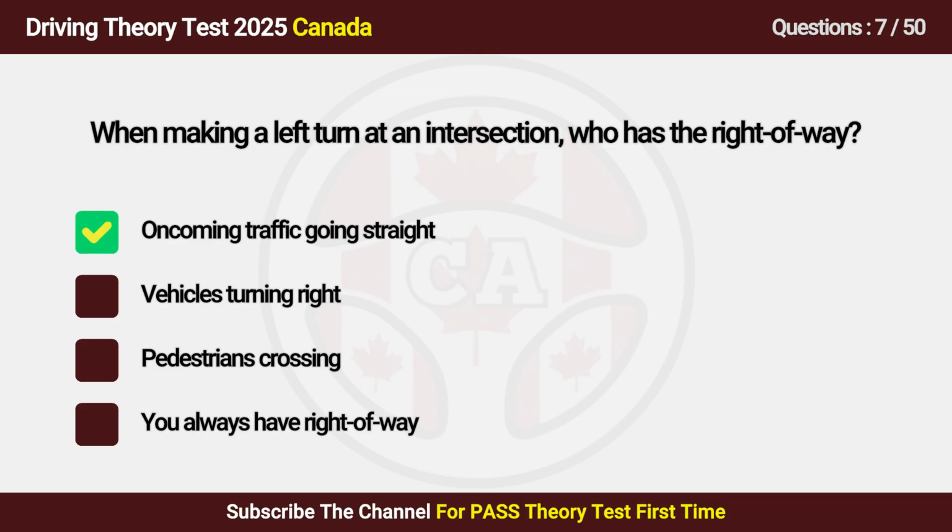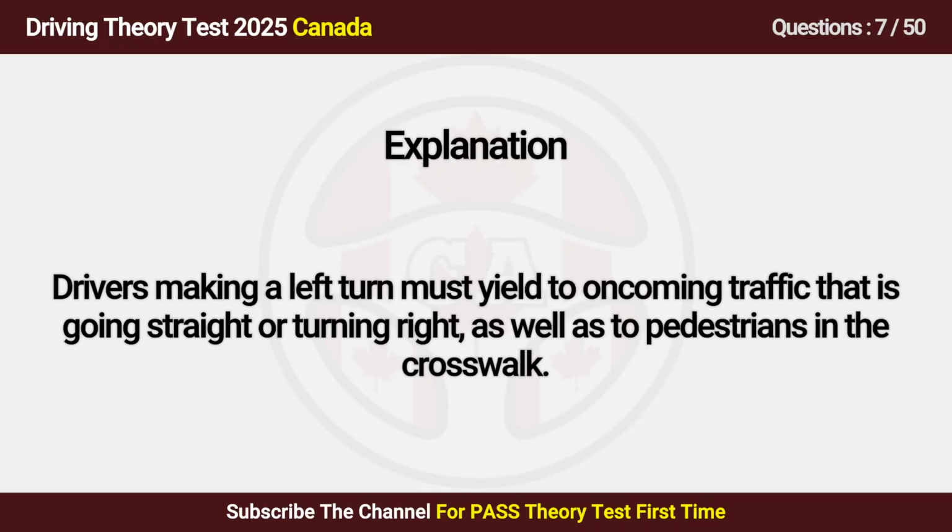Answer is A. Oncoming traffic going straight. Drivers making a left turn must yield to oncoming traffic that is going straight or turning right, as well as to pedestrians in the crosswalk.